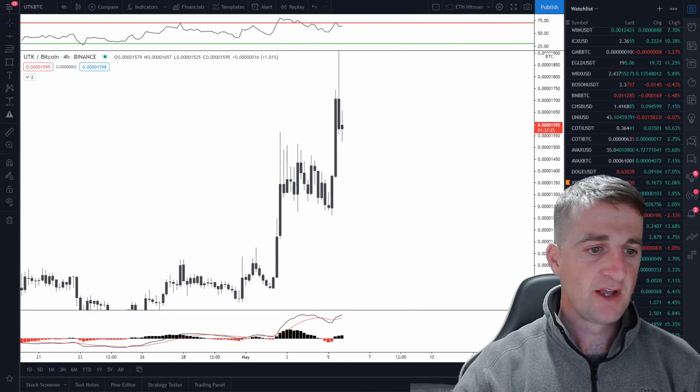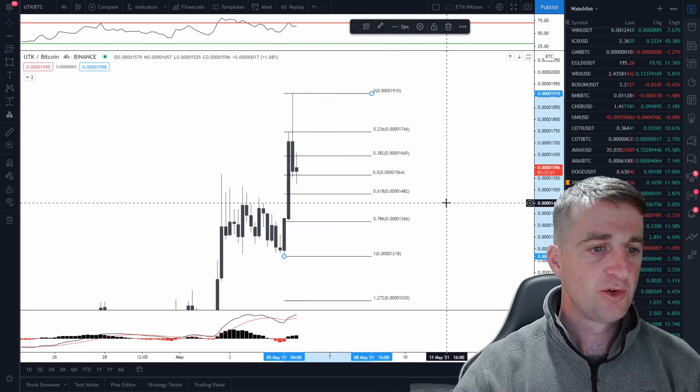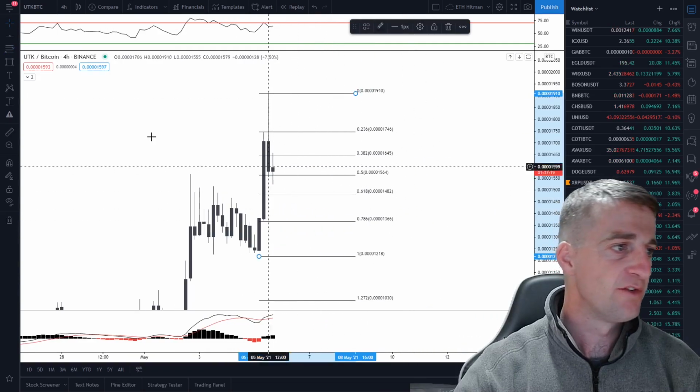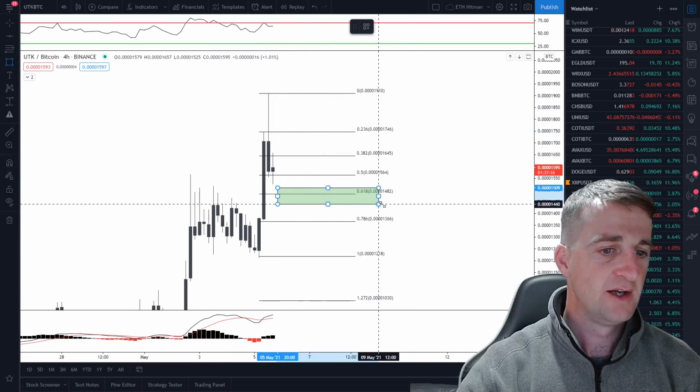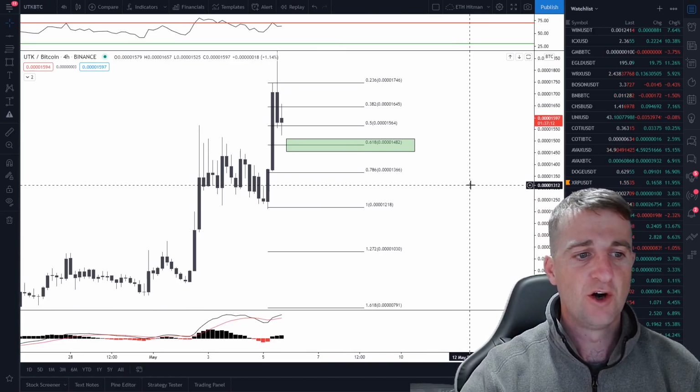Let's have a look at this area here. We will use this move, so we'll start from the bottom there to the top. And if you're looking for buys, we've already come down to that 50% level. So I think you could pretty much target buys at that 618 level, which is 1,482 sats on the lower time frames.